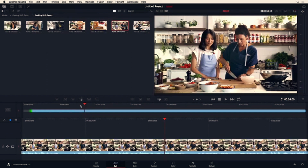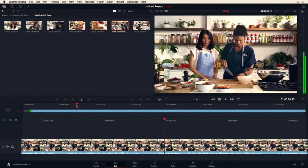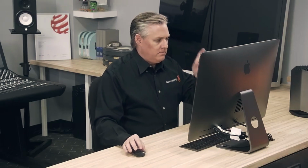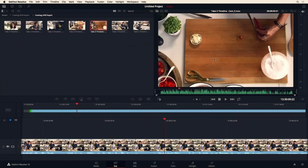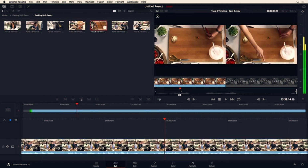So let's go to a close-up. In fact, what we'll do is go to a bit where she's cutting something. You can see she's cutting something. Let's find the chopping board clip. Now if I push F, I can match frame. What it's done is matched this clip's frame in the viewer to the shot in the timeline. So I can mark an in point on that, scroll down a little bit, and maybe mark an out point.